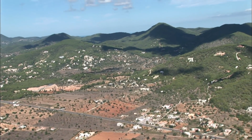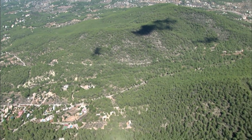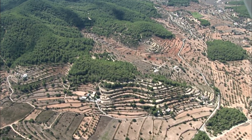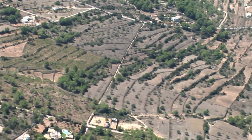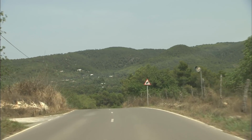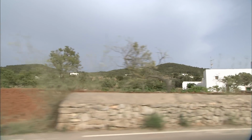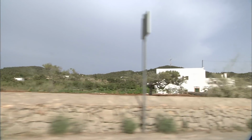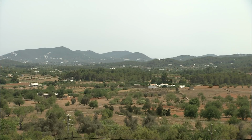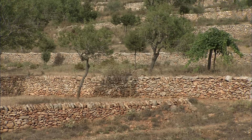Towards the center of the island, the forest has difficulty warding off the assaults of terrace cultivation, growing in waves. To sustain terrace cultivation and delimit the plots of land, but also to protect them from the wind, kilometers of low stone walls have been erected.